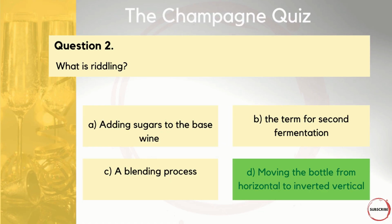Again, all things that might happen during the end-to-end process for champagne, all very important parts of the end-to-end process for champagne. Riddling, of course, is the moving of the bottles. Sometimes it's done mechanically on something called a gyropalette, and traditional houses still do it by hand, so you're moving it from a horizontal to an inverted position. So the correct answer here is D.